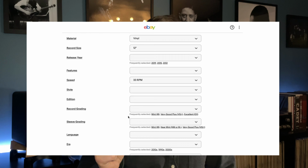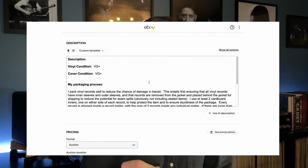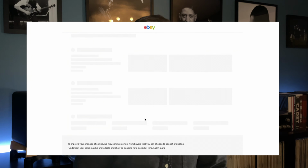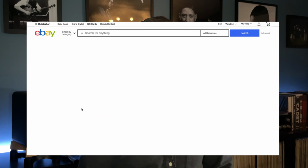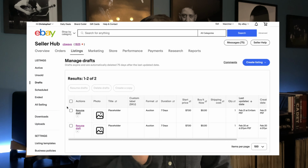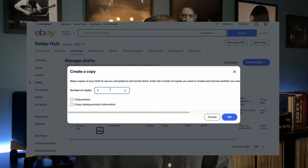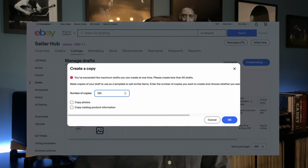And I'm just going to save one draft. So I'm going to use this template and save one dummy draft. It doesn't even need to have a headline in it. It can just be what you want included in every single listing, right? So I'm just going to save one of these. You can then go to Manage Drafts, and then you can click on the checkbox next to your draft, and you go to the button Create a Copy. And then you can tell it that you want 100 identical draft listings.